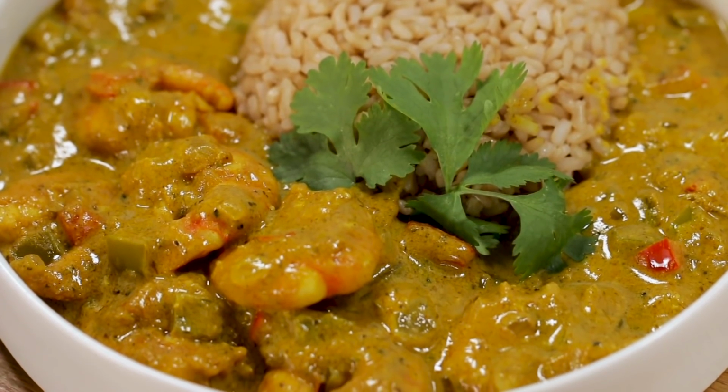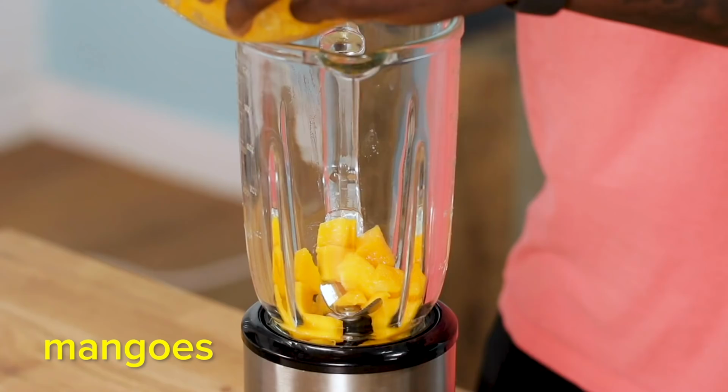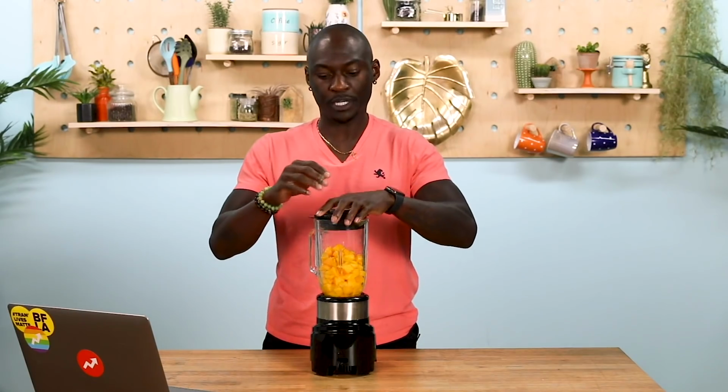All right, we're not done yet. So what's a good meal without a good drink? So our choice of drink tonight is a mango guava ombre cocktail. So this cocktail is easy to make, it's refreshing. So we're just gonna go ahead and add in our mangoes into the blender, add in some water. So all we're doing right now is just making a puree.